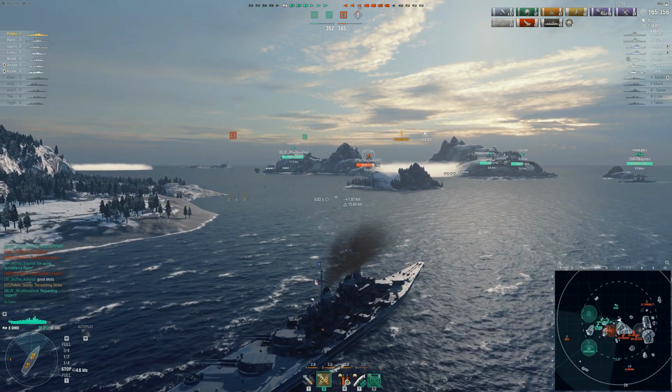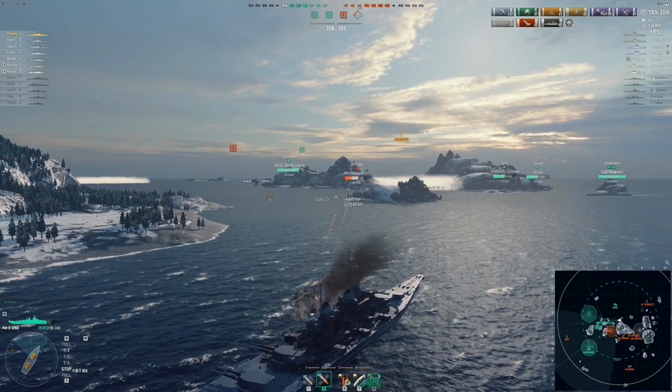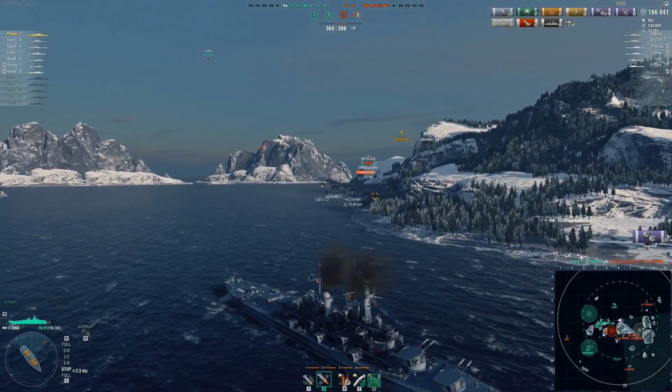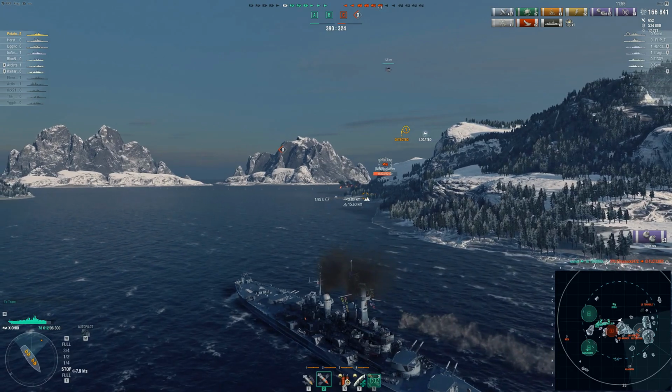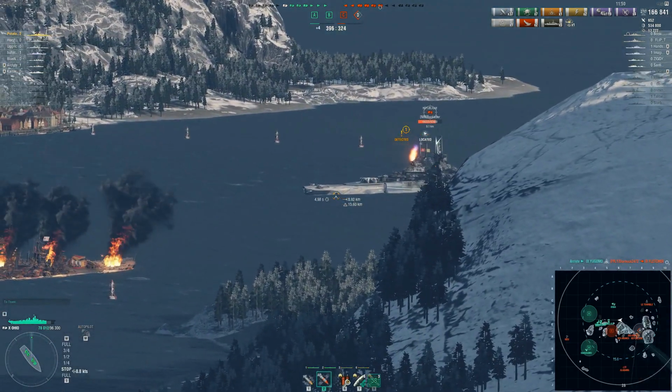So pretty good there, and obviously protecting himself from this island. So positioning for Potato has been perfect this game. He knows what the ship's strength is, he knows what the ship's weakness is, and he has been using the strengths to his advantage and keeping the weaknesses away. So again, he can kind of chill here too.